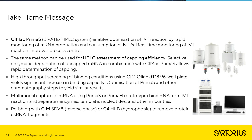And then we've also looked at how we can use high throughput screening with this 96 well-plate format to rapidly develop and optimize chromatographic steps, and also to do small-scale construct screening. And then finally, touching on multimodal capture of mRNA using different multimodal ligands for capture directly from an IVT reaction.